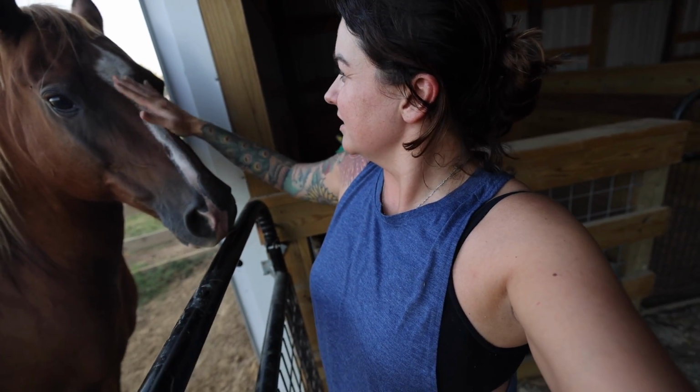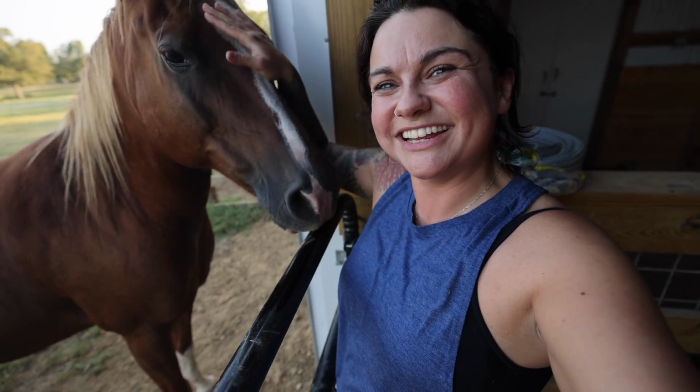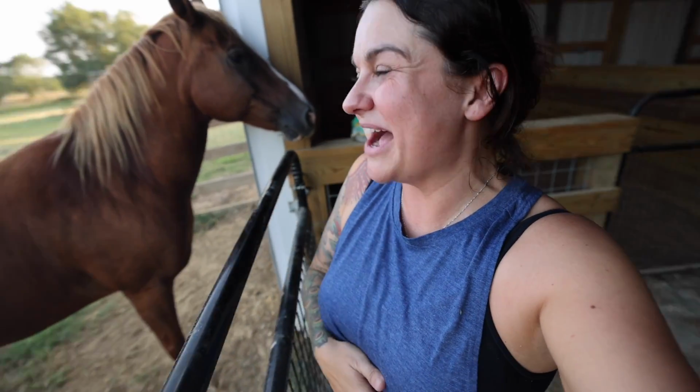And Bosco just had to come in and get his little moment. He's a handsome boy and he needs you to know it. I love this horse so much. He's such a good boy. He's a little feisty. He's fast. You won't see me riding him a lot. Wes is the one that mainly rides him.